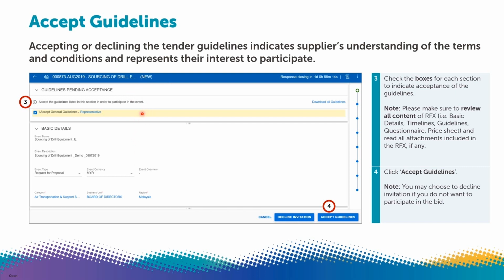Here you will need to review all the guidelines, and after you review the guidelines, you want to accept or declare your participation in the tender. You just tick here on the guideline and then click on accept guideline.